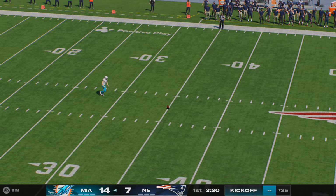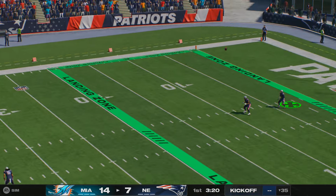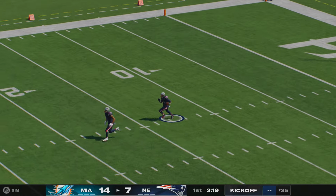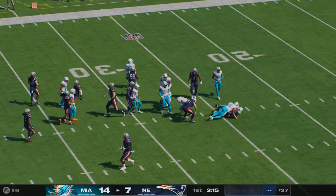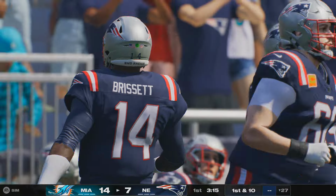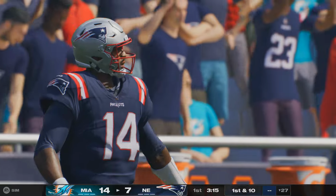Now after the touchdown, ready to kick it away is Sanders. And out a little across the 25 to the 27. New England's offense set to go.